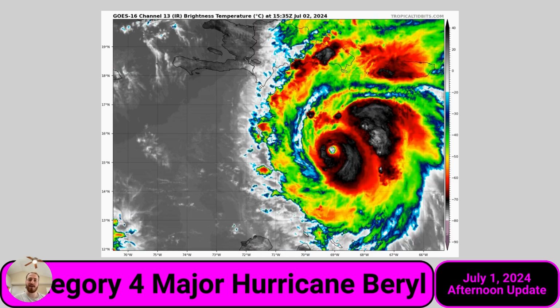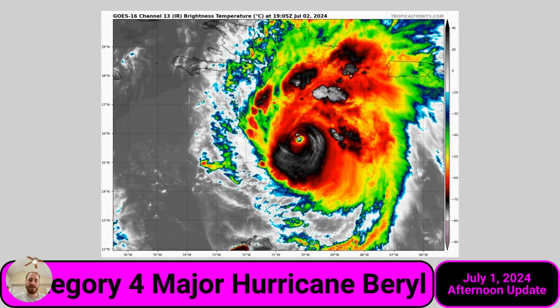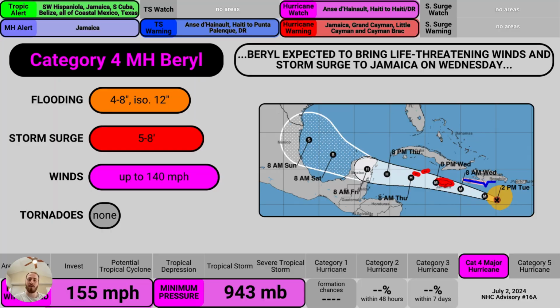Here's the latest satellite image of Beryl. As you can see, the effects of shear are impacting the system. If you look on the left-hand side of your screen, especially to the south side of the storm, you can begin to see the effects of shear. Nonetheless, the inner core is still there with the tiny eye, and so it continues.